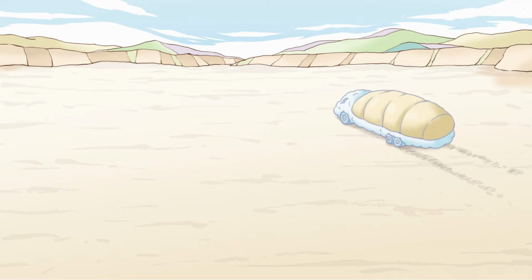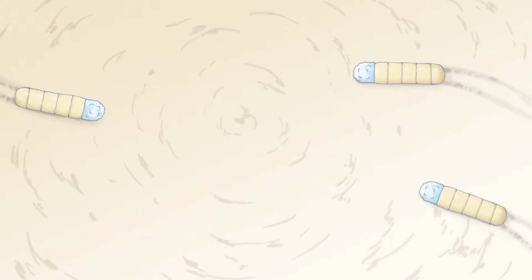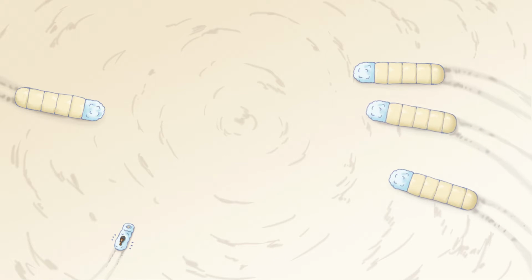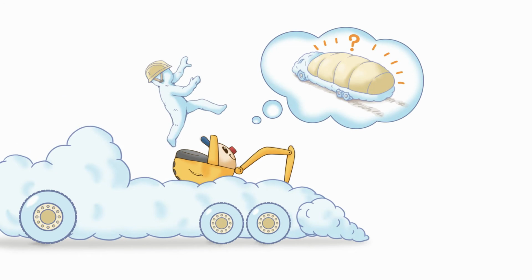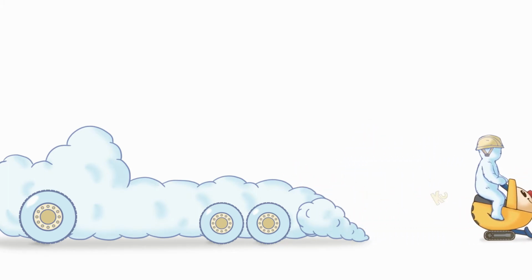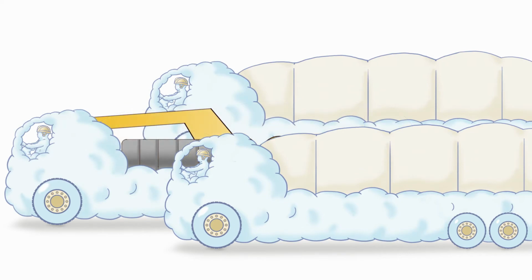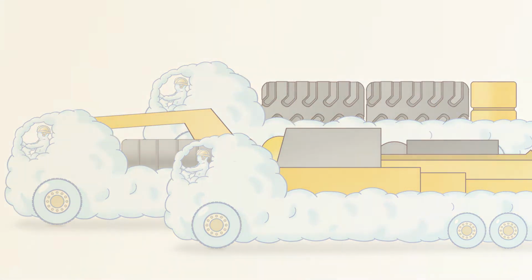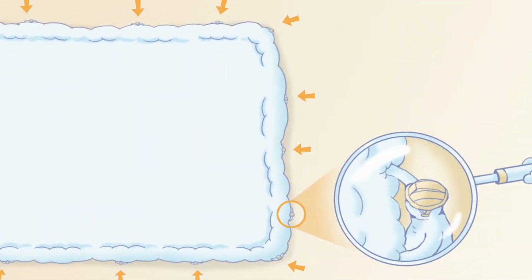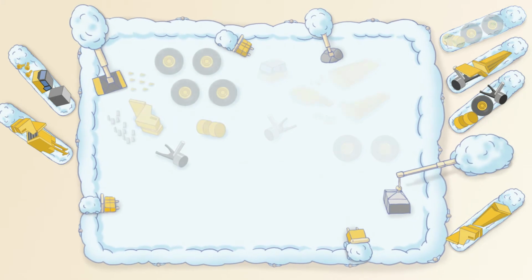Finally, we arrived at a really wide open area at the top of a mountain. One after another, other Mokumoku trailer trucks arrived there too. I wondered what they were carrying. After Mokumoku brought me down from the Mokumoku trailer truck, he laid out a huge Mokumoku tarp on the open ground. Then, the Mokumoku trailer truck's cargo was placed neatly on the tarp.